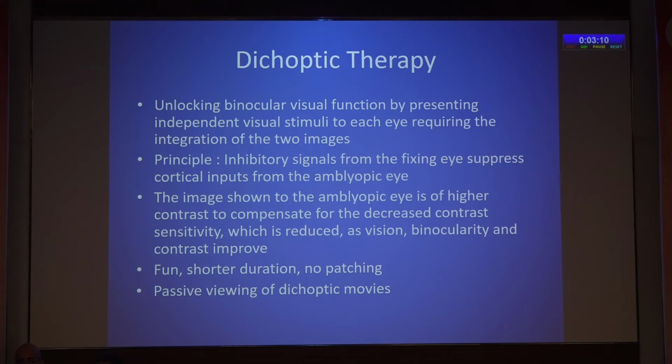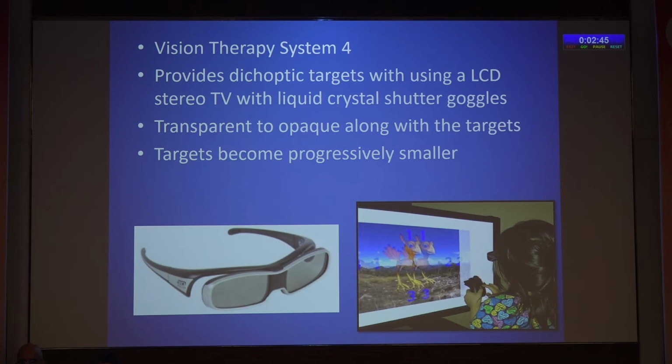So the image which is shown to the amblyopic eye is of higher contrast to compensate for the decreased contrast sensitivity, and gradually this higher contrast is reduced as the vision binocularity and contrast improve. It's definitely fun, shorter duration, and may help in improving compliance. Some movies have also come out in the dichoptic format, so you may just be passively watching a movie with a slightly different stimulus being presented to each eye.